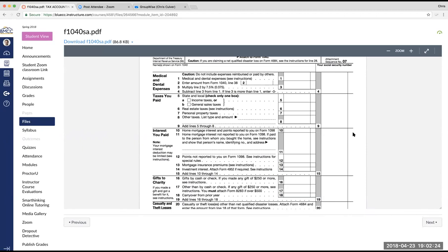And other taxes would be, I don't know, just if you had some other crazy tax that didn't fit into those particular categories. In 2017 and prior, lines 5, 6, 7, 8, and 9 could add up to however much they added up to. There was no cap on them. In 2018, under the new tax law, the maximum amount that can go on line 9 is going to be $10,000.